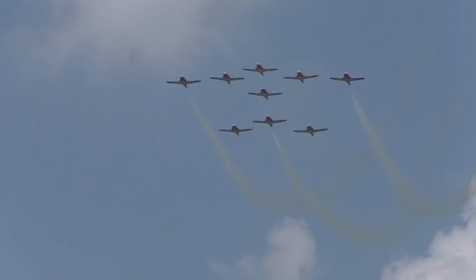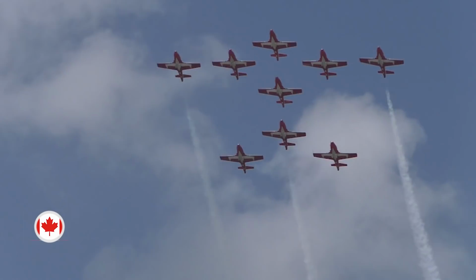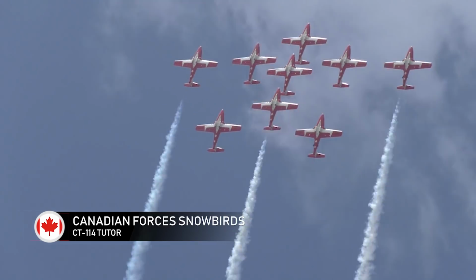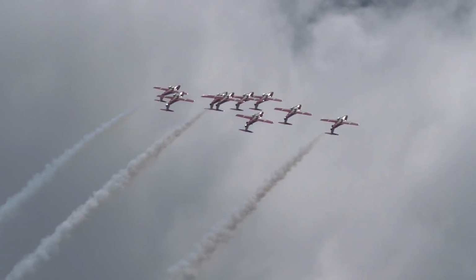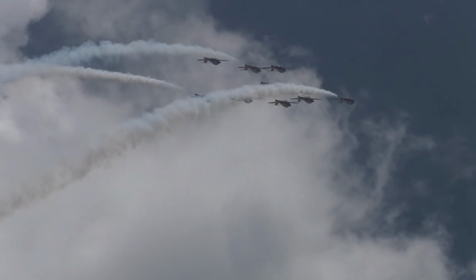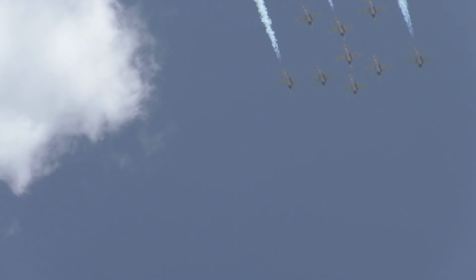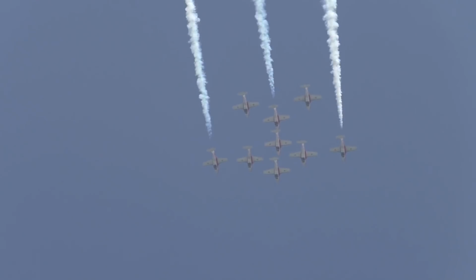Nine Canadair CT-114 Tutors now fill the sky as the Canadian Forces Snowbirds begin their performance with an impressive routine of formation aerobatics. The Tutor has been retired from the training role in the Royal Canadian Air Force, but has been kept on solely as the display aircraft for the Snowbirds.